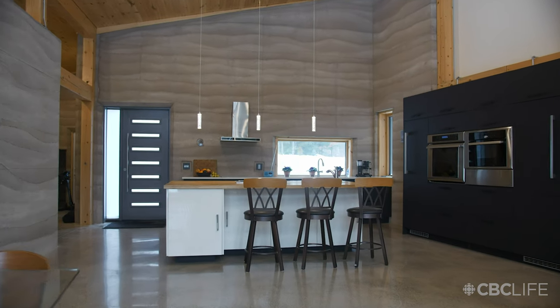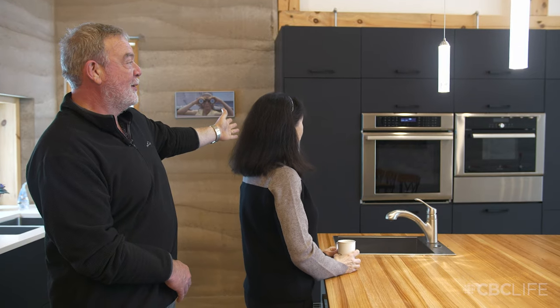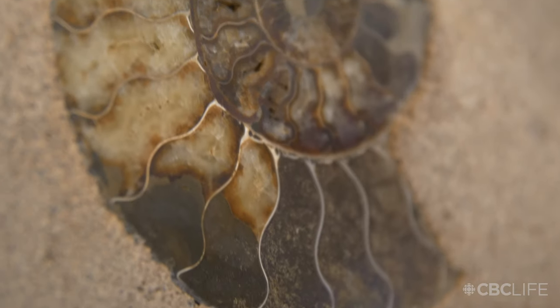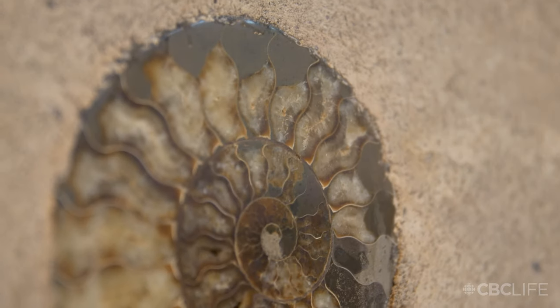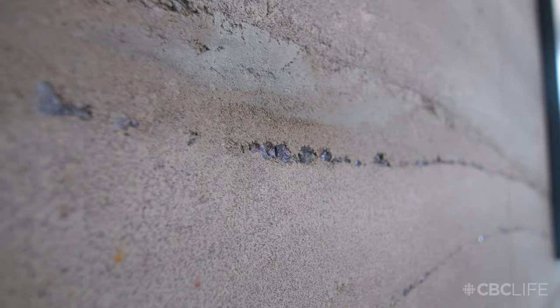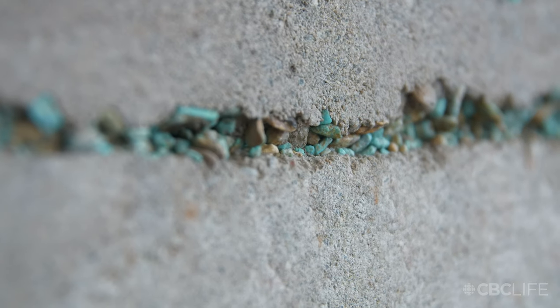The whole kitchen design process was focused on maximizing the beauty of the rammed earth. There's a his and her fridge, one on either side. This is a fossil that we included into the rammed earth. We have amethyst in some of the other walls. We have turquoise in some of the other walls. We could have incorporated gold. We would have needed a little more money to do that.